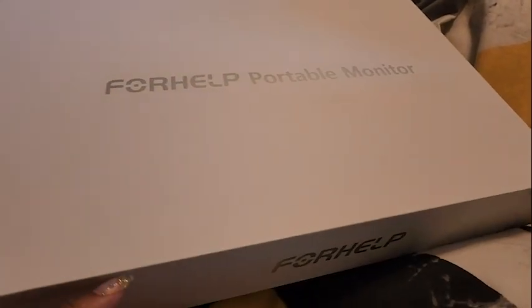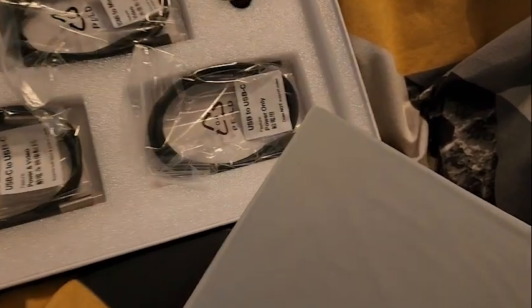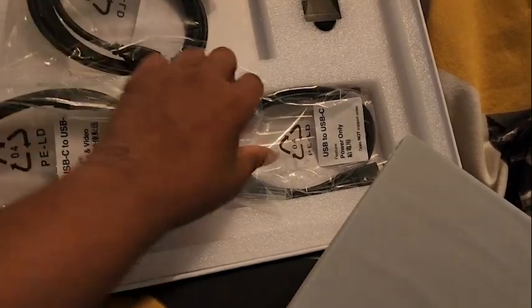Hold on. Okay, let's get this open. I might need both hands for this. Think this through. Oh, we got it. We got it. All right. User manual. Quick start guide. I'll go through all of that a little later. Here's the actual monitor. And this is a 15-inch monitor. Here are all the plugs, cords, doohickeys.